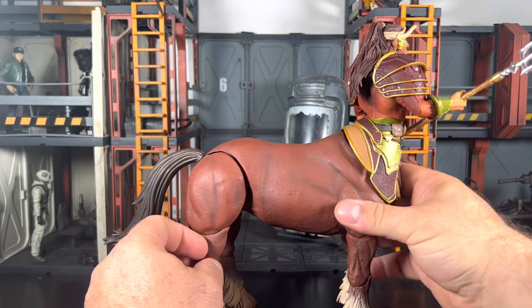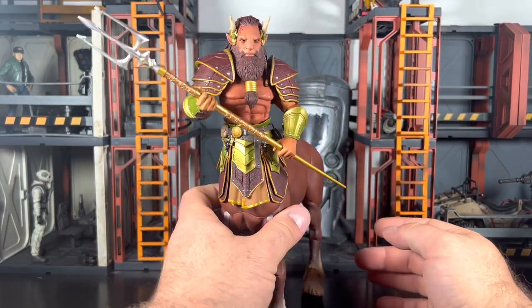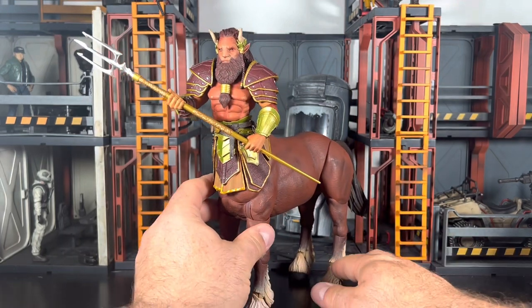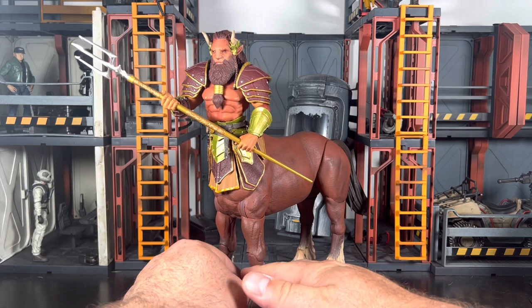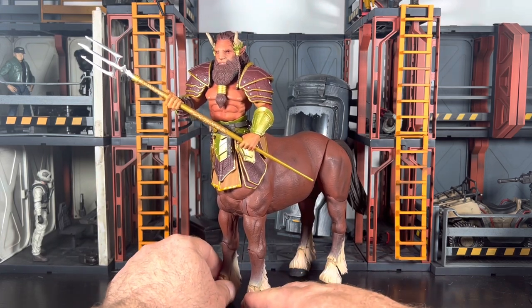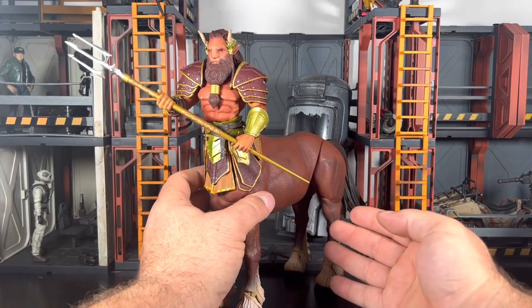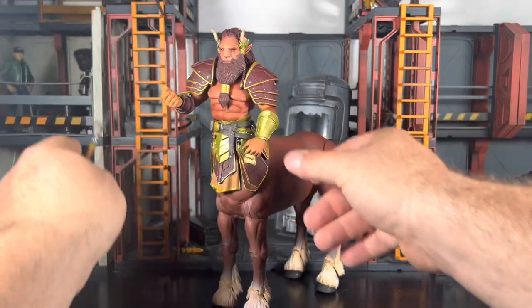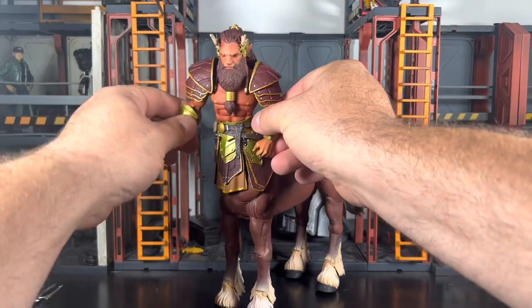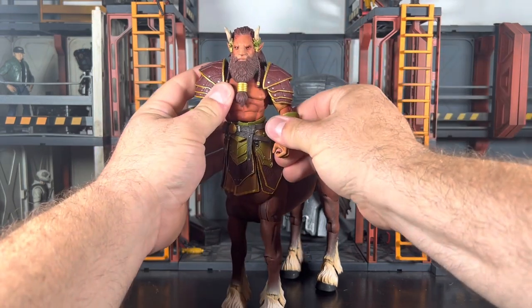This is a member of Xylona's flock as well, which I always welcome. Xylona's flock creatures, they look fantastic. This guy is very, very tall, extremely tall. He does have lots of different points of articulation. So I think what I'll do is I'll just start off by going through articulation. We'll get this trident out of his hand, and then we'll go through all the other fun little things that he's got to offer as well.